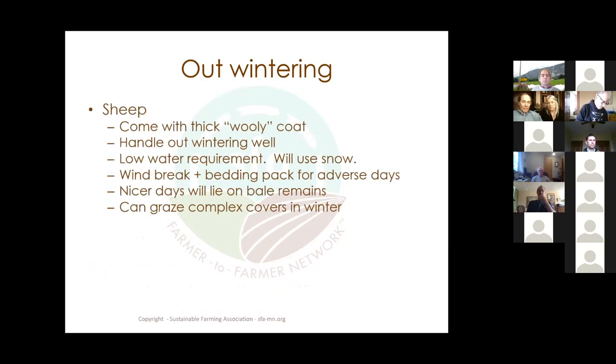Peter wanted me to touch on sheep. I think it's very doable. They come with a thick woolly coat. Good grief, it doesn't get any better than that. They handle outwintering very, very well, maybe even better than cattle. Very low water requirement. We'll use snow if it's available.